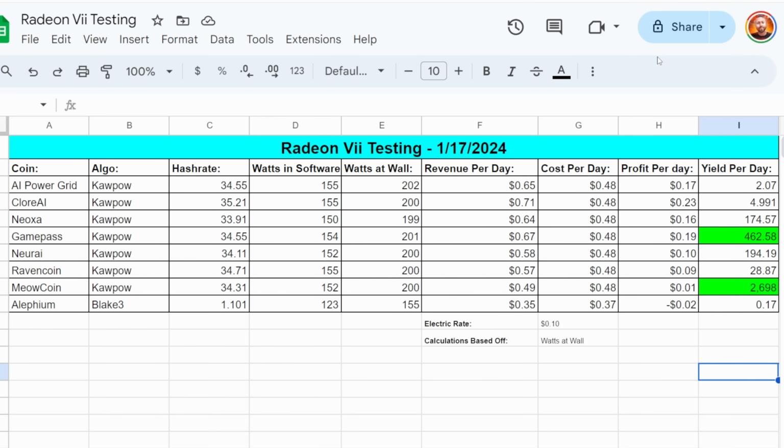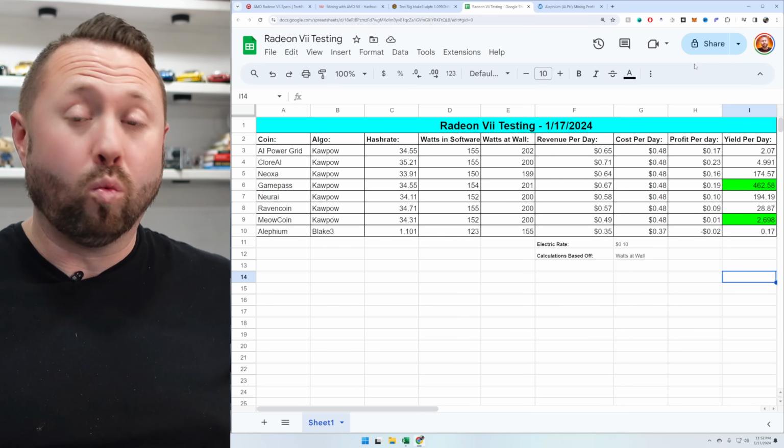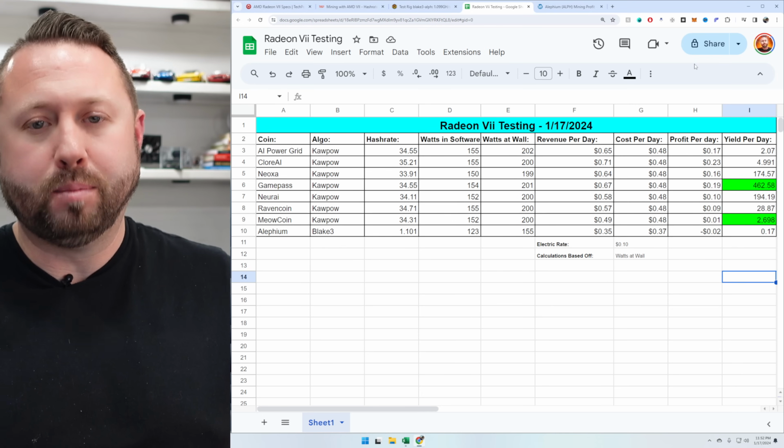So outside of the KL algorithm, which was most of these, we then had a lithium in there, which runs on the Blake 3 algorithm there. And that's a little bit different, uses significantly less watts in the end over KL. But some things to take a look at. When you keep in mind at the wall versus what's in the software, you're really talking about a big difference.